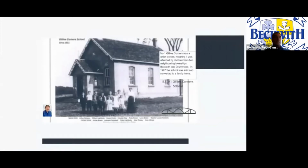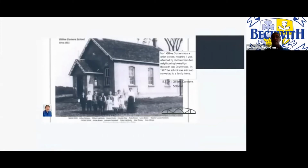Welcome, ladies and gentlemen. A lot of you may be familiar with the interactive historical map that Beckwith Township has on their website. And in conjunction with that, they also have their driving tours of their heritage schoolhouses. This presentation, however, is kind of taking that a step further.